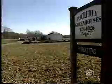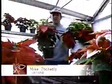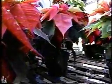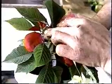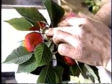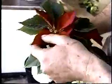Welcome to Bichetli Greenhouses in Hiram, Ohio. It's poinsettia time around here, and we got them all, including this new variety called Jingle Bells. If you take a look at one of these little plants here, when the leaf first comes out a little bit red, you know that the bud is set, and then you can put it in that sunny window and give it a little bit of fertilizer, and she'll come out nice and red.